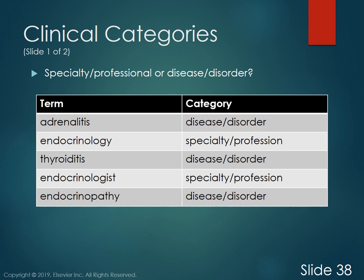So let's look at some clinical categories. All right, here we're looking at specialties and diseases/disorders. So adrenalitis, inflammation of the adrenal glands, that's definitely a disease/disorder. Endocrinology is the study of the endocrine system, so that would be a specialty. And then thyroiditis, anybody remember what that is? That is inflammation of the thyroid, right? That's a disease/disorder. And then an endocrinologist is the individual that studies and treats the diseases of the endocrine system. And then endocrinopathy, that's a disease/disorder. Remember, that's literally diseases of the endocrine system.